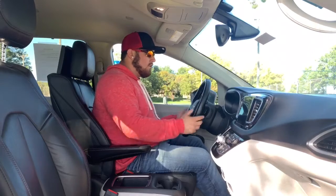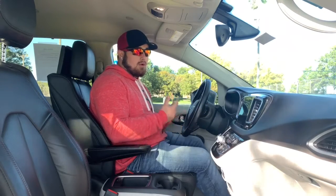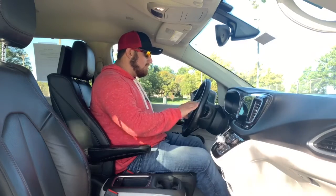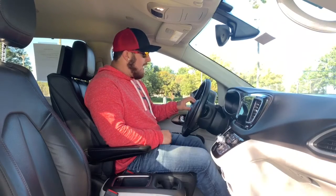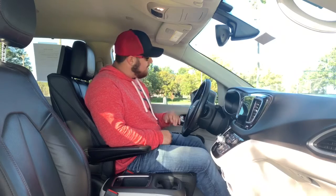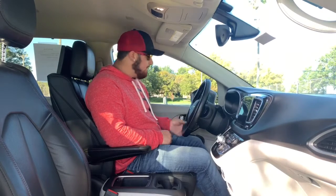On your steering wheel, you have your controls on the back of the steering wheel for your radio. Change the station, turn your radio up and down. On the front of the steering wheel, you have your cruise control on the right. You have a little pad on the left that controls your stuff on your instrument panel. And then you have your hands-free calling on the bottom.